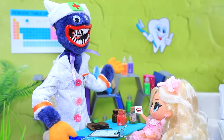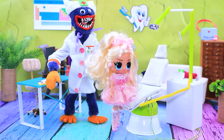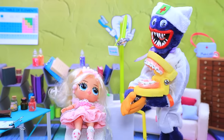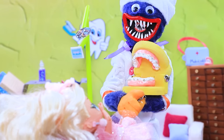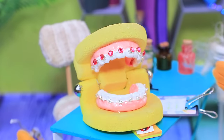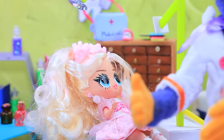What did you complain about? I want teeth like that. When I become a famous singer, I will smile at my fans. You need braces. Ew. Looks ugly. Yeah, okay. How about some pink rhinestones? This will be a great addition to our look. Great, be right back.